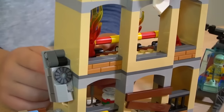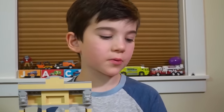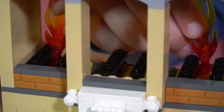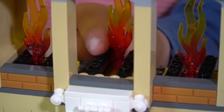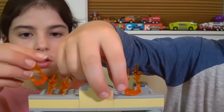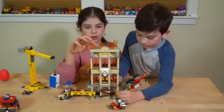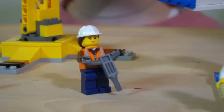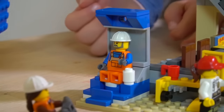Fire! Somehow the post made the building on fire. Ruth, the fire's spreading! Oh no! Oh my goodness, there's a fire! Maybe we should call the fire department. That sounds like a good idea. Like a fire department, we got an emergency.